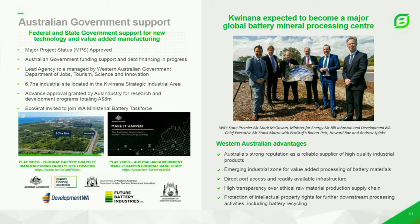West Australia is considered a premium location and very well considered for a new supply of this material into the European market and the US market. And West Australia offers a number of key advantages around protection of IP and traceability around responsible sourcing of raw materials. So that's an overview of our downstream development to produce natural spherical graphite.